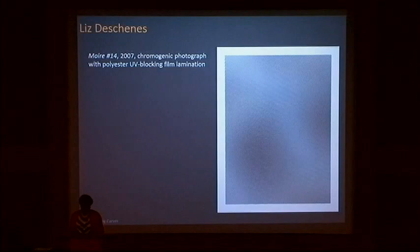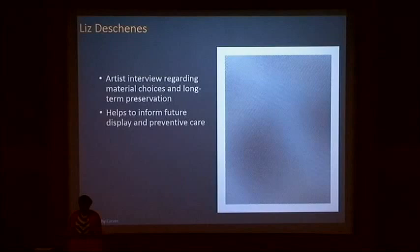The other is with the artist Liz Deschenes, and this piece, as I mentioned, is entitled Moiré Number 14. It's a unique chromogenic photograph that has an applied UV blocking polyester film laminate. We were most interested in better understanding why she chose to laminate the work, and if she had any conversations with the mounting studio regarding the permanence of the laminate and if this was an area of concern for her.